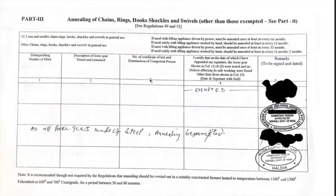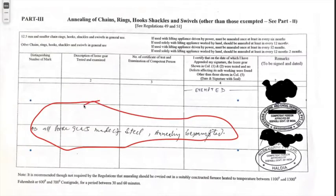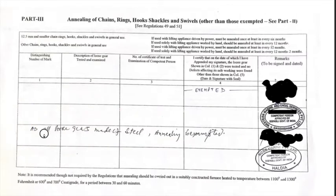Then comes Part 3, which is annealing of chains, rings, hooks, shackles, and swivels. On today's modern ships, almost all of the loose gears are made up of steel. And if you see, they have already made a remark over here stating, as all the loose gears are made up of steel, the annealing is exempted. Nowadays, most of the loose gears on the modern ships are made up of steel, and therefore annealing is exempted.